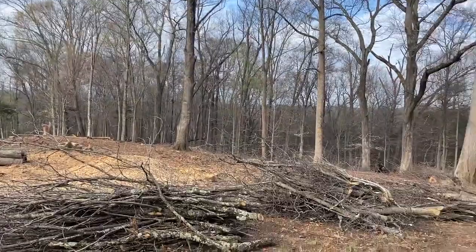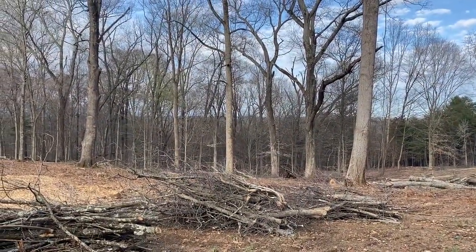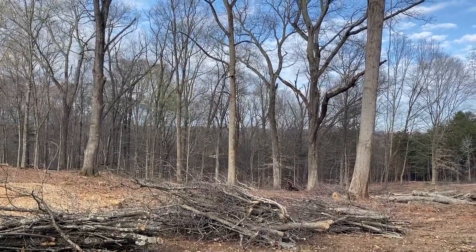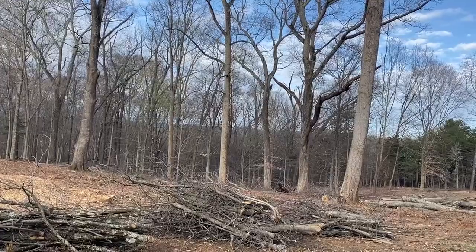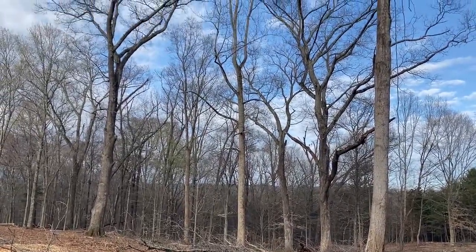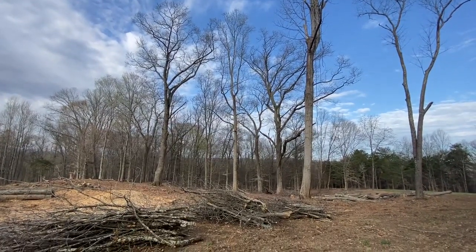So out with the big saw. I think that tree's probably about 36 inch. I'll use the big girl and bring her down. I think I'll bring her directly where I'm standing here. That'll be a good shot. Yeah, straight down here between these two trees.